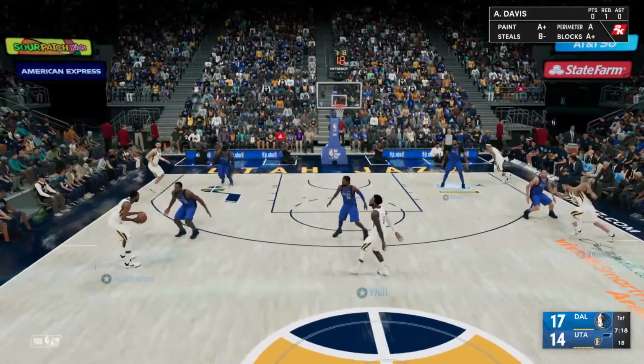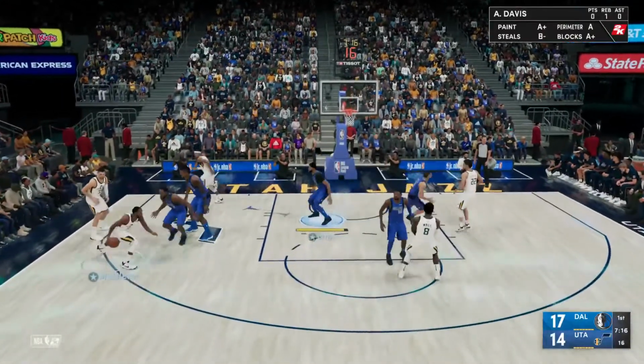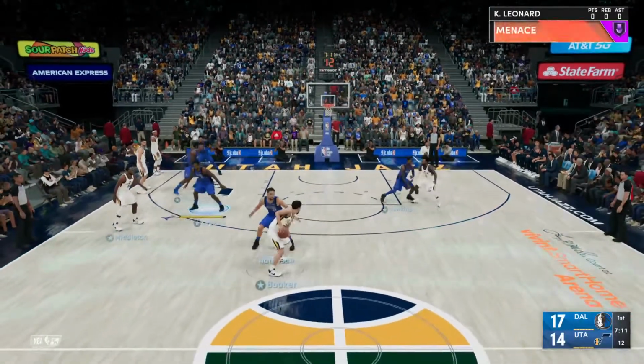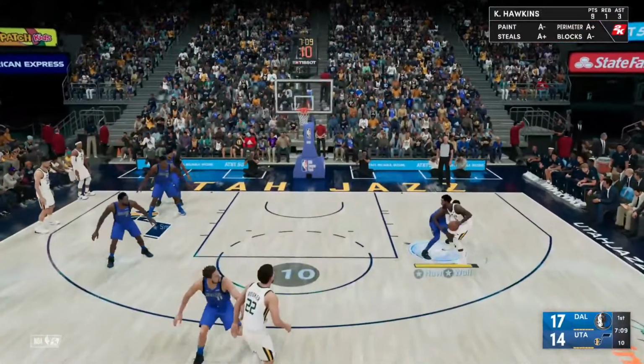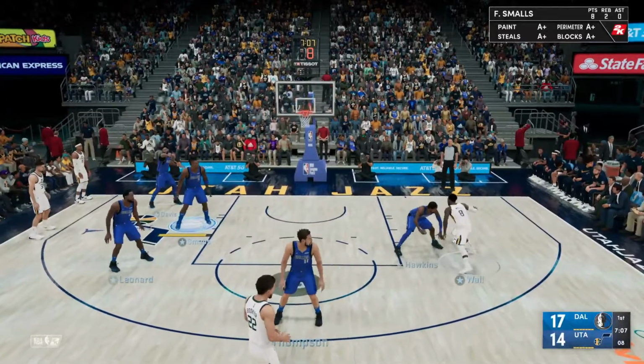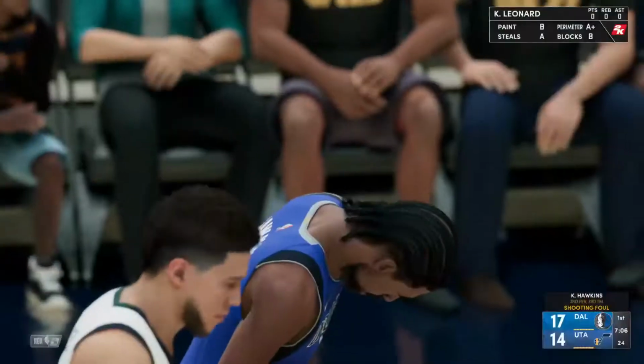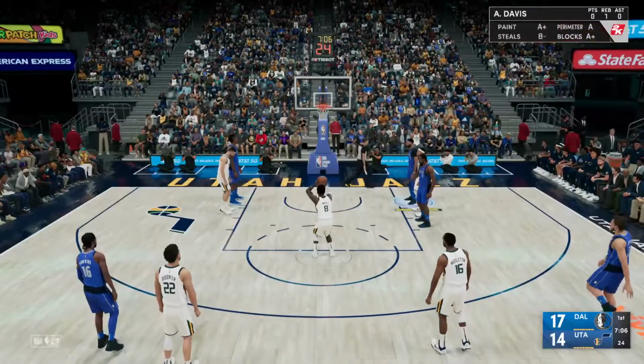Passes it to Wall. Middleton looking it over. Pass to Booker. Right side, Wall. And foul on the shot. He'll shoot 2 at the free throw line.